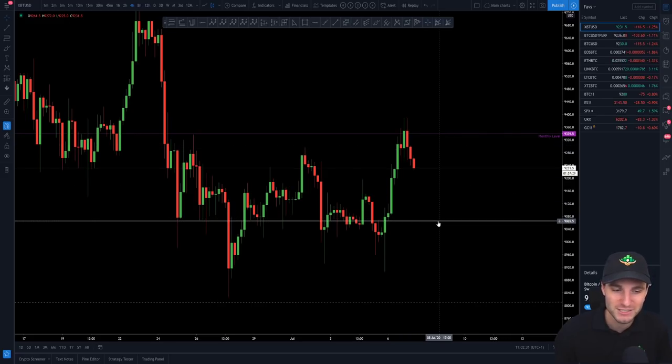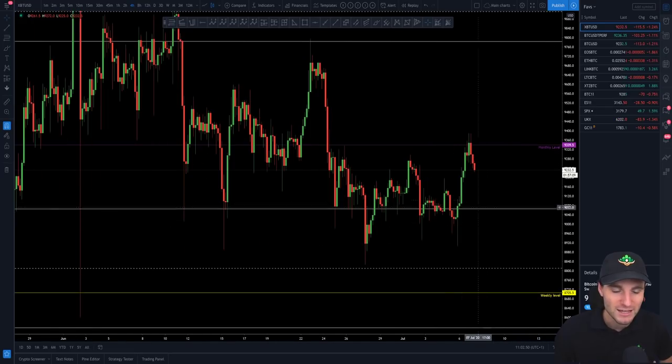I mean, still this channel, you can see it's not been totally perfect, but at the same time, it has been totally perfect. There've just been so many trades off of it, it's unreal. So you can see that still remains our mid-term time frame support, that 9,065, and clearly that resistance of the monthly, still 9,339. So that's a technical analysis view of this.